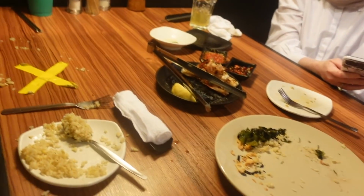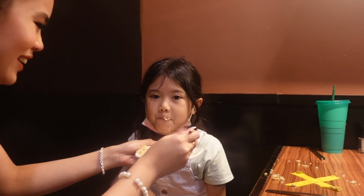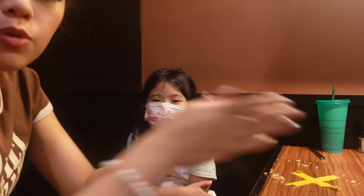I cook for her. We have half. Thank you. Mama finished her prawns and her garlic fried rice. Done. Okay. Ready? Oh, what a good girl Leia is. Wow. Okay, Leia has one more and then we are done. This is her last spoon.